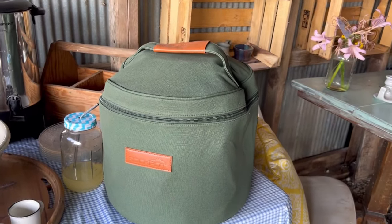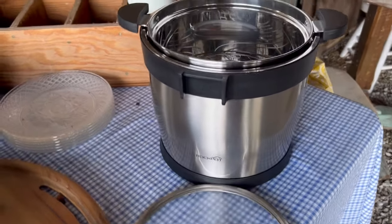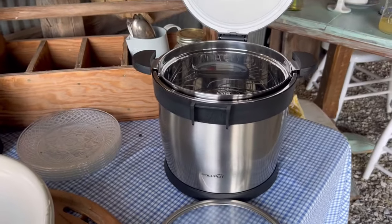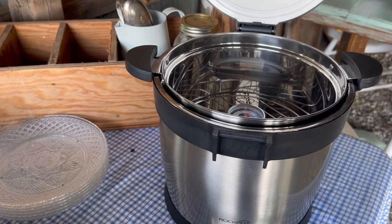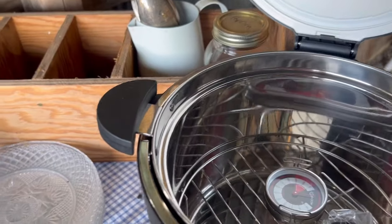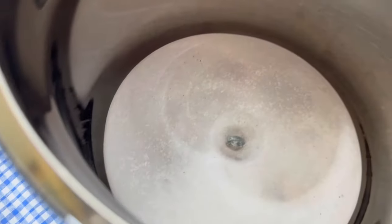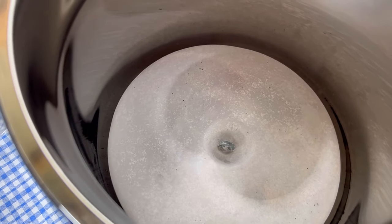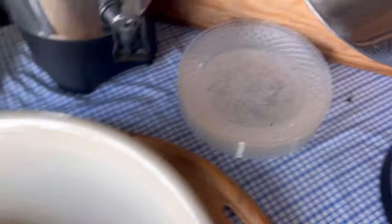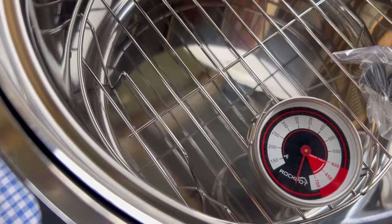If y'all do not know what a rock pot is, guys, I'm going to open it up and show you. Okay, a rock pot. Okay, here we go. A rock pot is pretty much, it looks like an Instant Pot, but it is heated with a stone. This stone here comes out and you heat it on a campfire or in an oven or whatever for half an hour. Then you put your pan in there with your food. You have a thermos there, or a gauge.